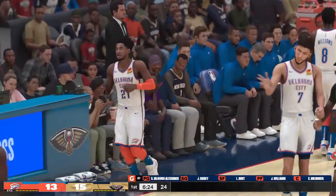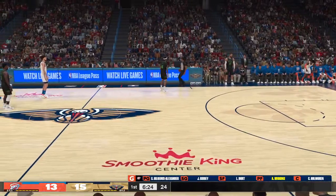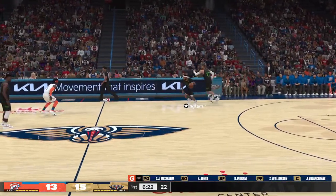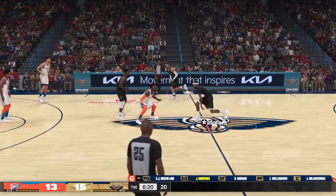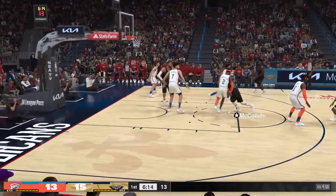The screener was leaning a bit right there. His feet may not have been planted. Pretty obvious call by the officials. You know, he's just leaning a little bit. You try to get away with it, but boy, the official all over it. And the Thunder making a change here. Wiggins has checked in. Now here's McCollum.